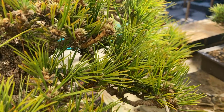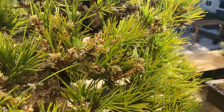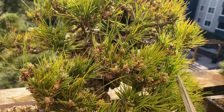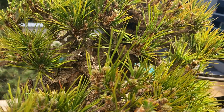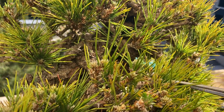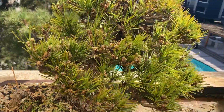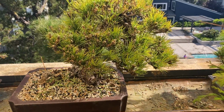We will be doing more stuff with the bonsai tables. In other words, I'll be bringing a tree in and doing this and that in a little bit longer, a little bit more informative measure than me just killing a few minutes plucking needles while I have got everybody here. But don't be intimidated by plucking needles.